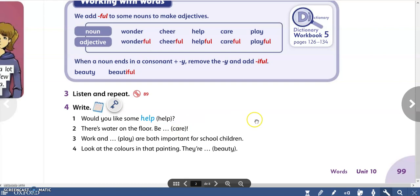Let's try number 4 and see if you can do it. So number 1 is done. So let's go directly to number 2. There's water on the floor. Be careful. That's it. We need to use this one. Work and are both important for school children. What do you think? Do we need to use the noun or the adjective? We need to use the noun play. So work and play. And number 4, look at the colors in that painting. They are beautiful. That's it. This one over here. So it's easy peasy lemon squeezy, right, class?